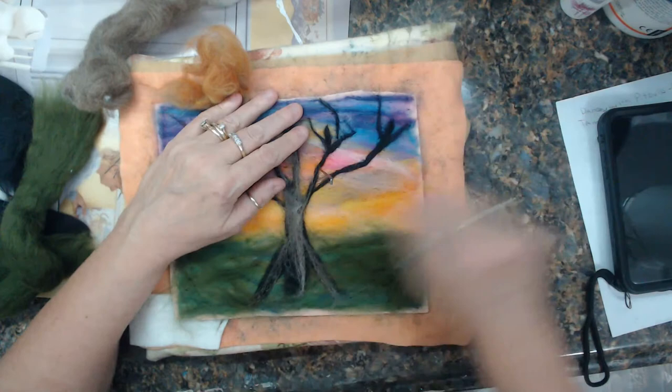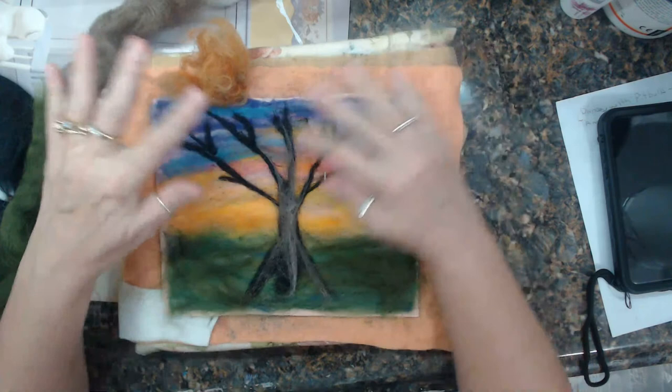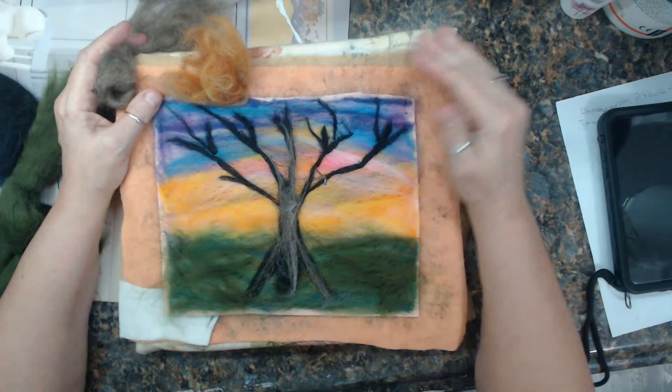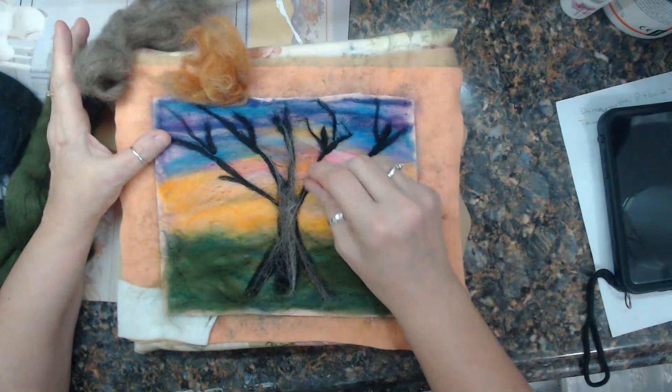And he used it to felt his fabric, and that's when I discovered the bubble wrap. A lot of the girls were using the bubble wrap to do the wet felting, and I like the bubble wrap the best. I don't have a paddle, but I don't think I need one, because the bubble wrap's on the bottom and on the top, and you're rubbing it, and you're getting double rubbage. That sounded funny. And you're felting both sides at the same time.